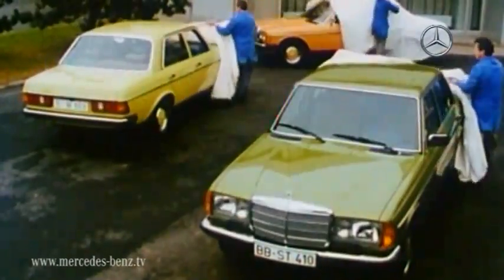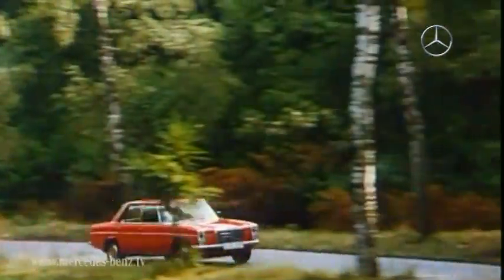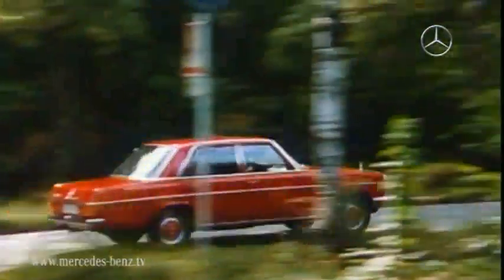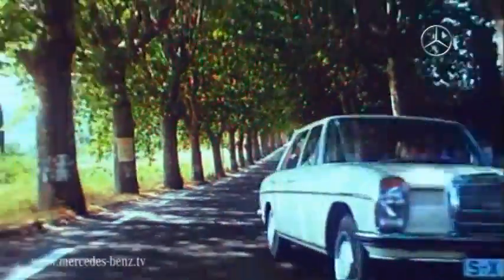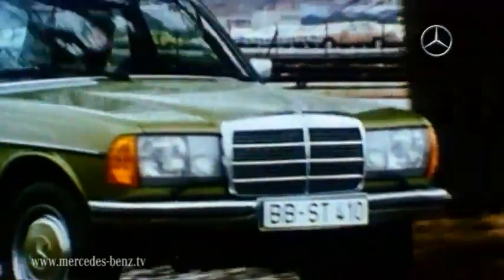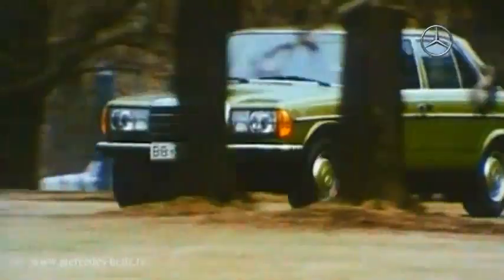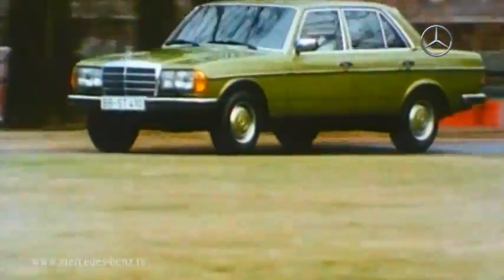In 1976, the W123 had some tough shoes to fill. Its assignment? To exceed its /8 predecessor in all respects. Eight years later, the time had finally come. The first W123s were delivered, and over the coming years, a total of 6.7 million were to follow.